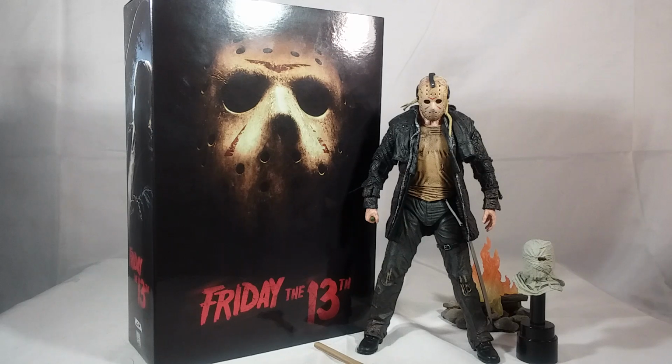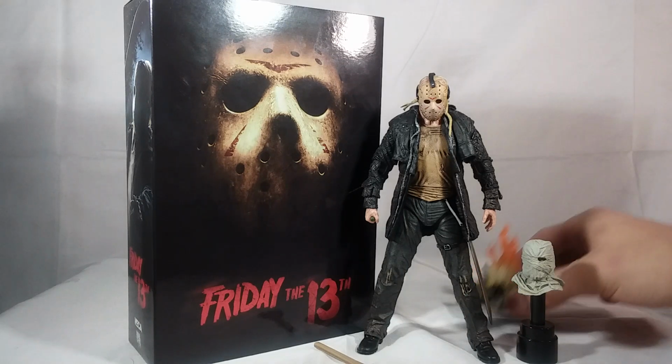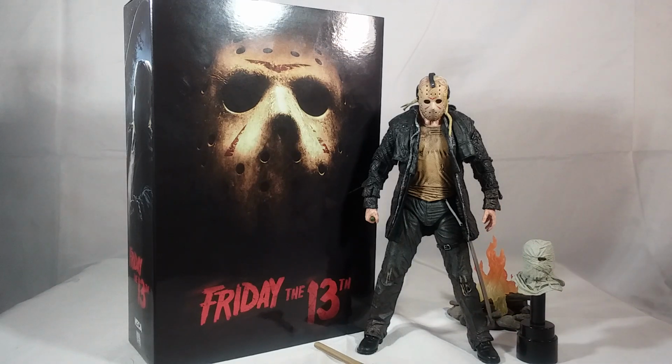And honestly, if you are collecting this figure, chances are you are collecting the entire Friday the 13th line, because if not, well, there's only one Jason figure you need, but we'll get to that later. But if you do have this figure, chances are you have that part too, and this campfire makes such a great accessory to go along with this figure. So the 2009 Ultimate Jason absolutely had to go on this list.